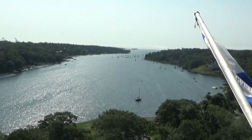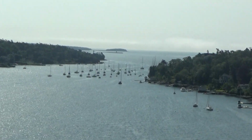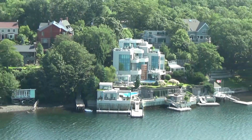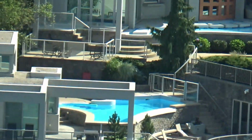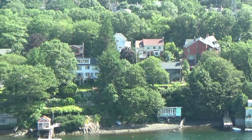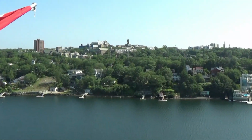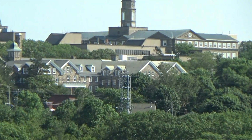This is Halifax Bay, going out to the ocean there. How would you like to own this house? Wow. Nice. Even has a swimming pool. This has got to be a high-class neighborhood. And way over here, wonder what all that is.